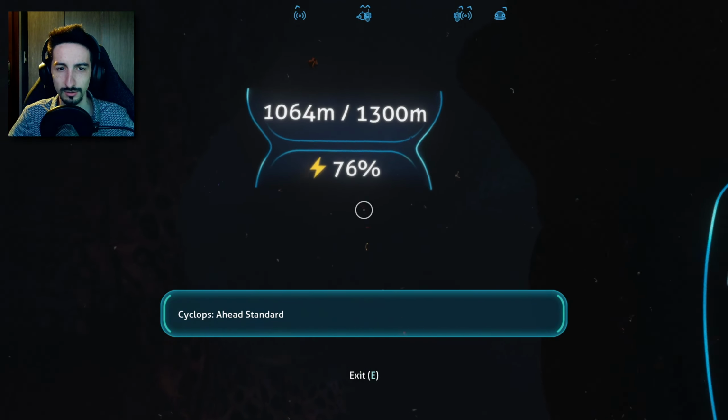Whoa, what the hell is this? It's beautiful. Wow, this is really, really nice. I do want to scan it though, if I can. Let's get out of the ship. Okay, can I scan it? Oh, I can. Giant cove tree. Wow, it's bright. Oh boy.